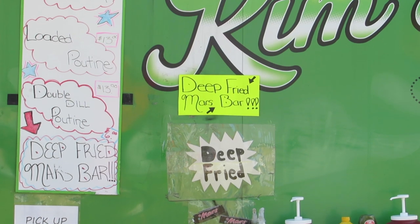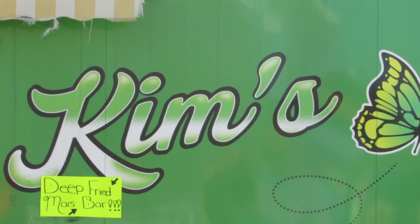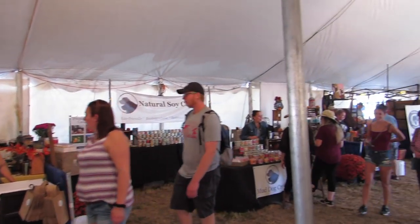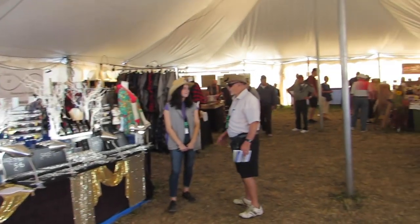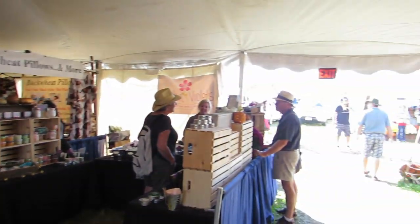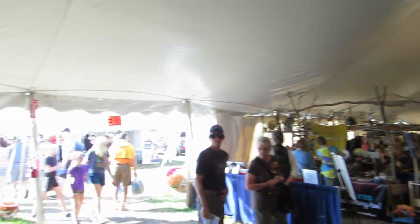Even here in Canada, there's deep-fried Mars bars. Oh boy. Here at Kim's chip stand. Would you look at all of these shops? Buckwheat pillows, violet candle thingies, handcrafted things, soy candles, lots of stuff here.